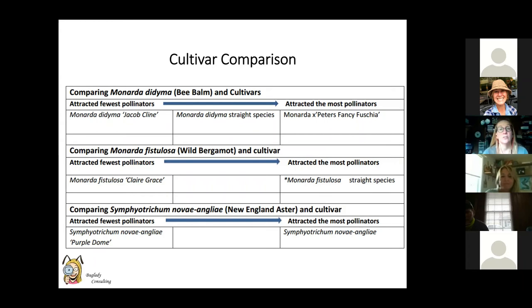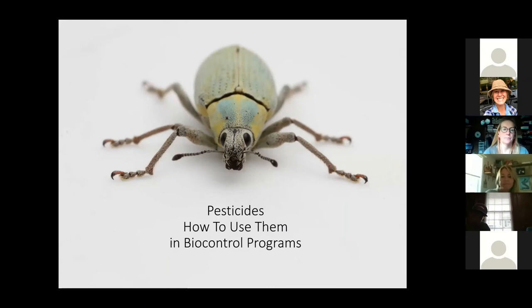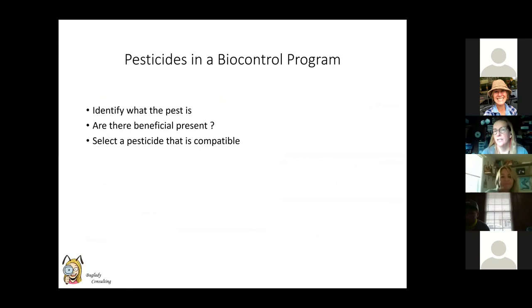So oftentimes though, if we are doing a program, you planted all these beneficials out, you're trying to attract them in, and whoops, we still end up with a pest problem. So first of all, we have to make sure we identify really what the pest is. Is it really a problem? Are there beneficials present? And are the beneficials present going to be able to control it?